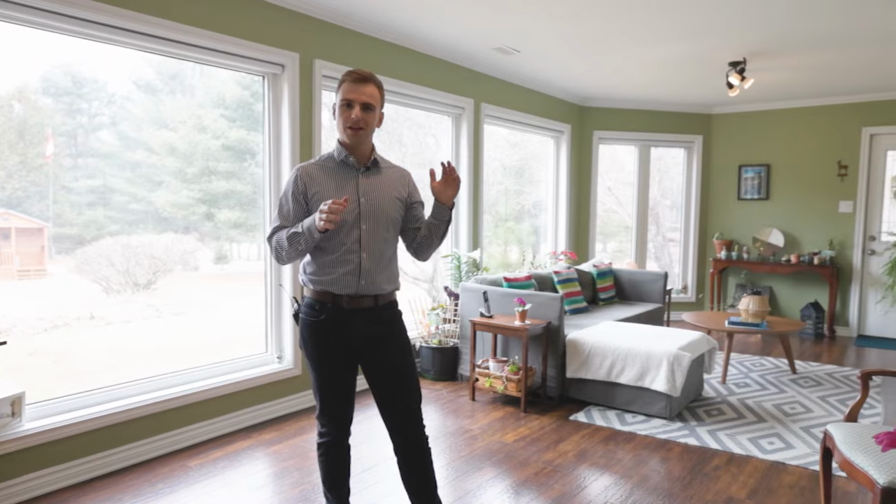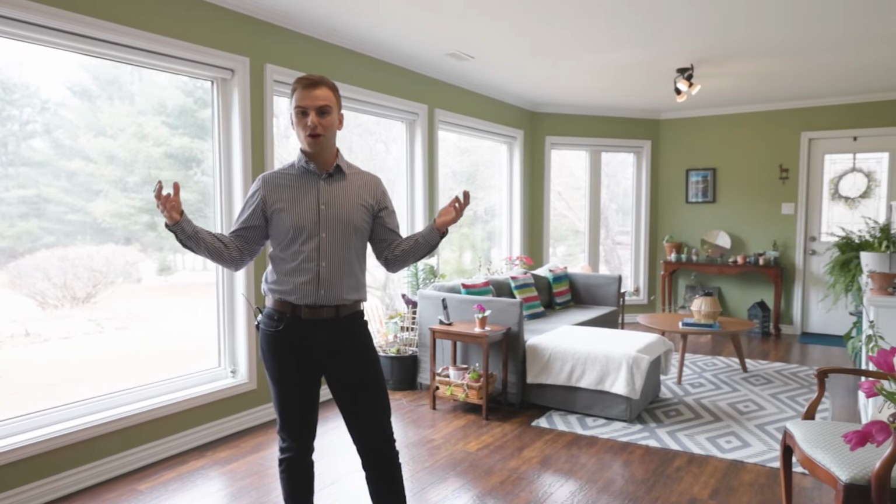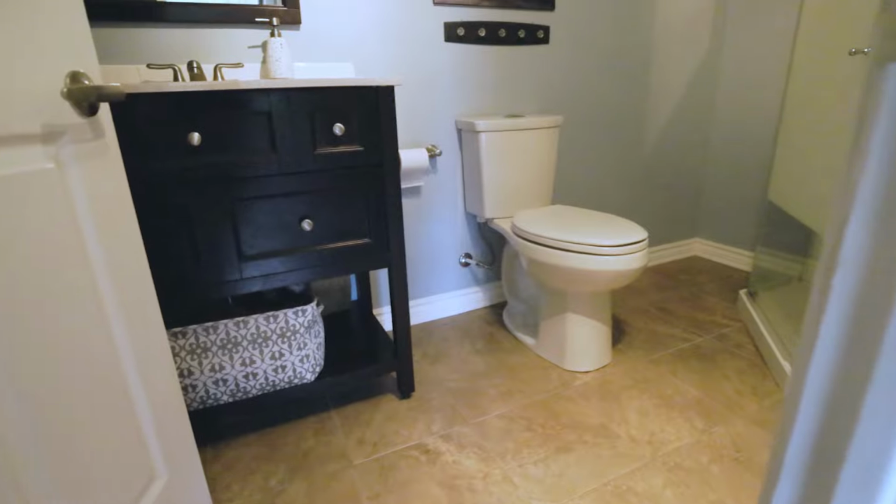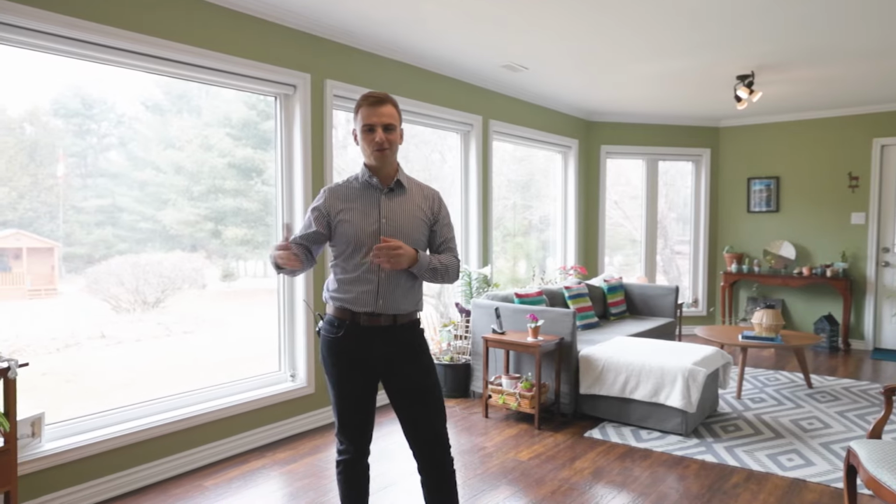This level is absolutely fantastic. You've got a separate entrance in through the side. It's a walkout, so you've got large windows and an abundance of natural light. You've got a separate kitchenette, a separate full bathroom, and a separate bedroom. Have a look around.